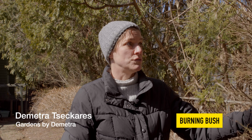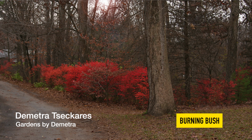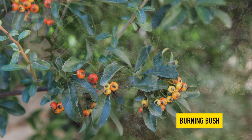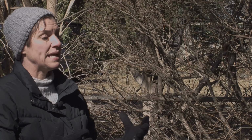So here we are at the second plant I want to introduce you to today. Most of you know it. It's called burning bush. It's a kind of euonymus. It's a beautiful plant 4 or 5 days of the year when it turns bright red. Otherwise, it's just sort of a big green mound. It's very invasive. It's illegal to buy and sell it, and it's become a scourge in areas where it has infested woods and taken over.